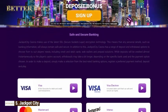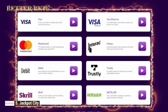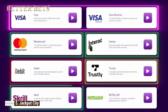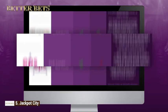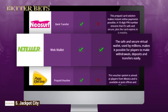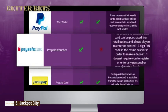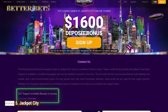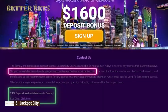To claim the generous welcome bonus, you can top up your casino account using convenient and secure payment methods, such as Visa, MasterCard, Interac, iDebit, Trustly, Skrill, and Neteller. All casino transactions are fee-free, and your deposits are transferred instantly. When it comes to withdrawals, you may need to wait for 3 to 7 days to see the money in your account, depending on the banking option you choose. If you encounter any problems, you can contact customer support for assistance. The agents are there to help you around the clock via live chat and email.